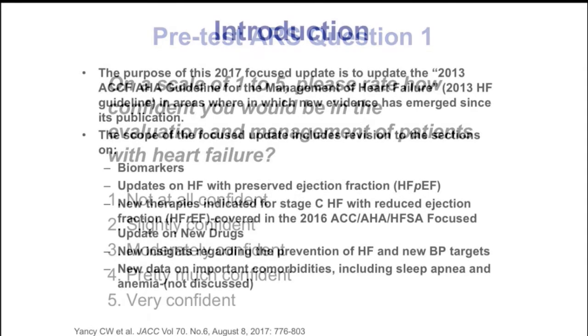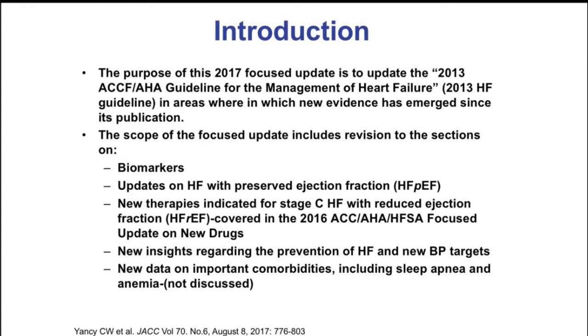Good. So the purpose of the 2017 focused update is to update the 2013 ACCF Foundation AHA guideline for the management of heart failure. The scope of the focused update includes revisions to the sections on biomarkers, updates on HFpEF, new therapies indicated for stage C symptomatic heart failure with reduced EF, covered in the 2016 focused update, new insights regarding the prevention of heart failure and new blood pressure targets. We talked a little bit about that yesterday. And new data on important comorbidities, including sleep apnea and anemia.